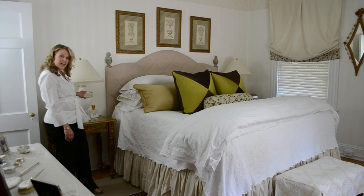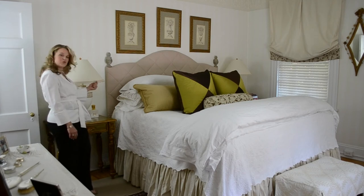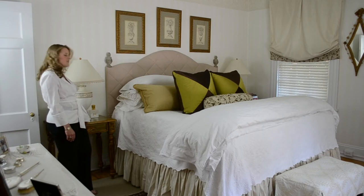Another detail are the lamps, where we added this little trim to the shade. It's a good way just to give a little more detail.